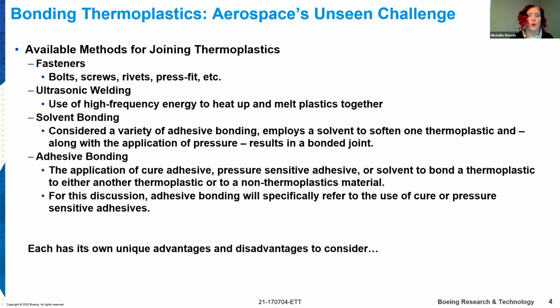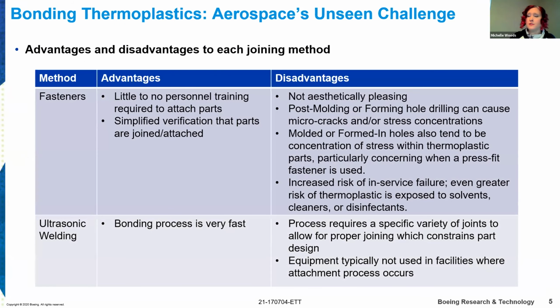Now, each of these methods has its own unique set of advantages and disadvantages. So let's review those now. For fasteners, one advantage is the ability to join thermoplastic parts with little to no training of personnel required. Additionally, verification that materials or parts are joined properly is pretty simple and straightforward. It's actually an advantage that none of the other methods have. This method can also be used not just to join thermoplastics together, but to also join thermoplastic materials or parts to non-thermoplastics. The disadvantages, however, of using fasteners include not having an aesthetically pleasing look to the finished product.